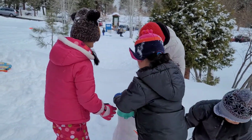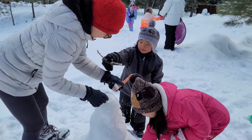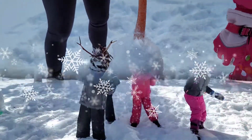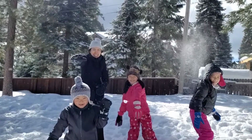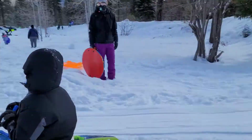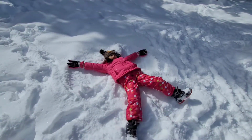They're building a snowman. They found a carrot. Oh, get the carrot. Carrot. Can you help me? Oh, I don't think it's going to work. How about here? Ha, a narwhal there. There we go. Here, let's stick another. Arms up higher. There you go. Good job.